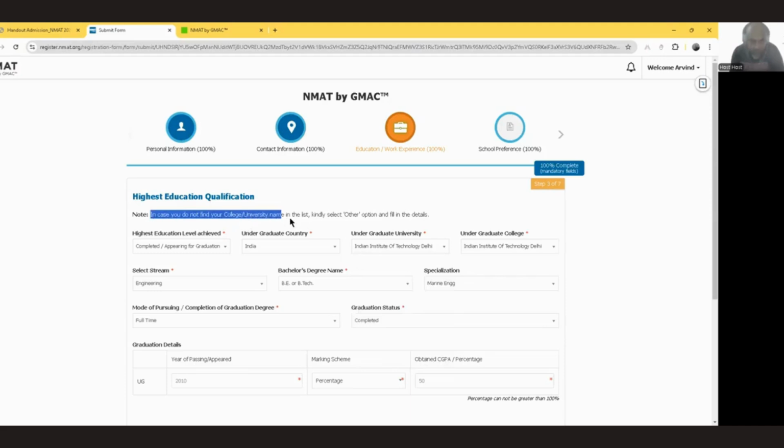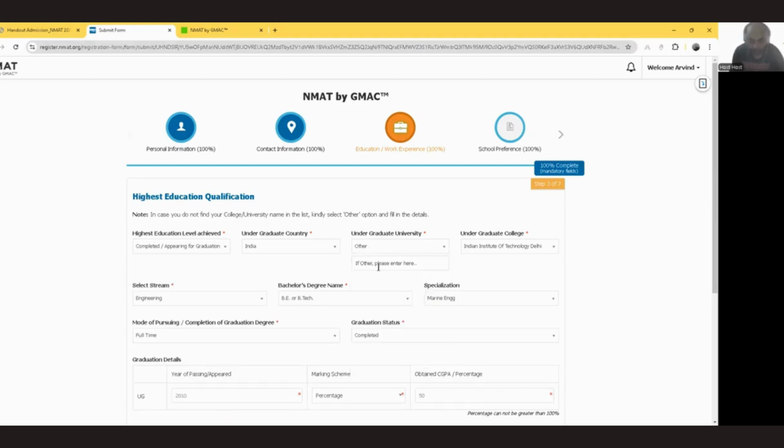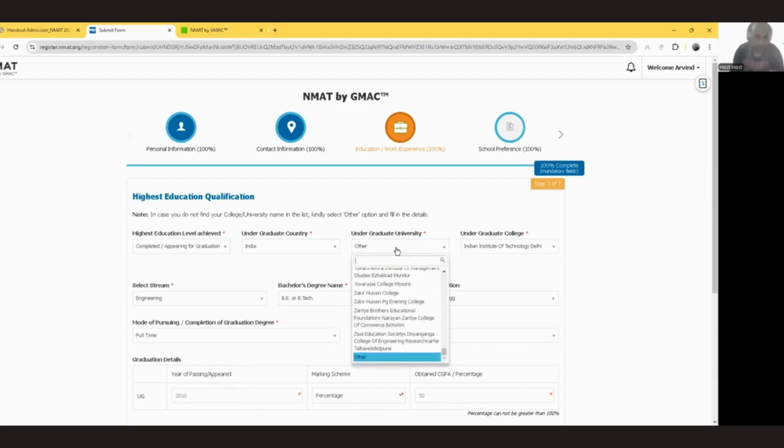In case you do not find your college university name in the list, kindly select other option and fill in the details. So in case your university is not here, you can put in other, and then they will ask you what is the name of your university. You can put it up. But make sure you have checked for your college very well. You don't end up using fancy acronyms that you are only aware of.